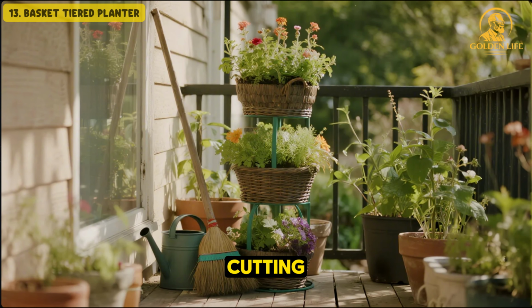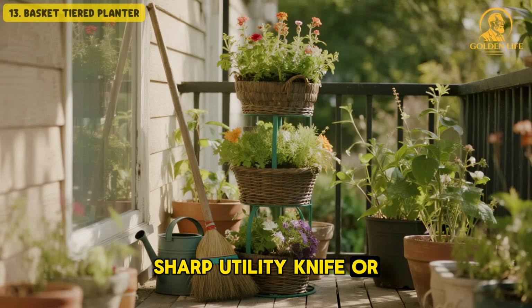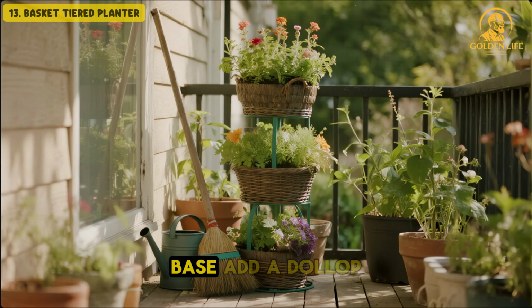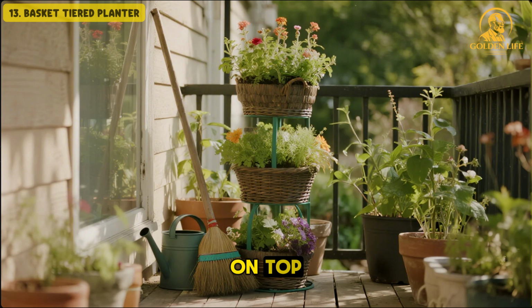Start by drilling or cutting a small hole through the center of each basket's bottom. Take your time here. You can use a sharp utility knife or a drill with a gentle hand. Then slide the largest basket onto the broomstick. First, it will form your base. Add a dollop of hot glue or a zip tie underneath to hold it in place. Next comes the medium basket, secured a little above the first, then finally the smallest on top. Each level becomes its own planting zone, like steps in a secret garden.